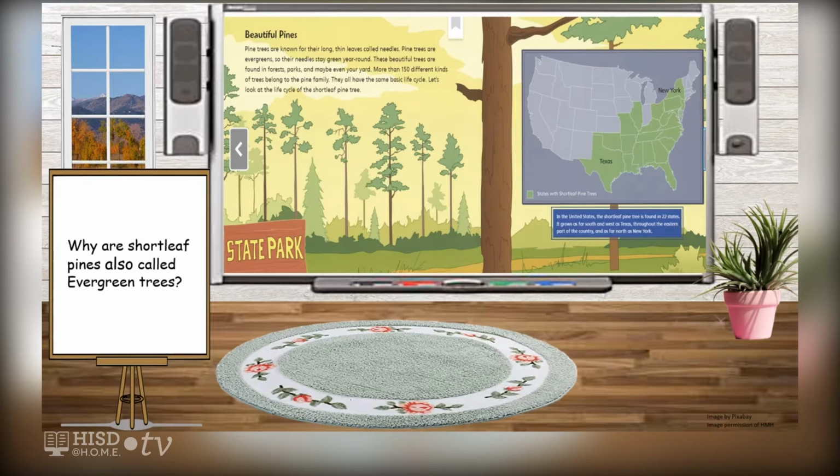Now let me direct your attention to the caption below the map. In the United States, the shortleaf pine tree is found in 22 states. It grows as far south and west as Texas, throughout the eastern part of the country, and as far north as New York. Wow, I can see that pine trees are in a lot of the United States.